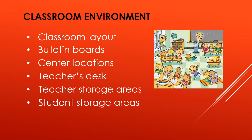Then there's student storage areas. Think about where students will store backpacks, lunch bags, jackets. My students keep everything outside on hooks, but hot weather or rainy weather causes those items to be stored in the room.